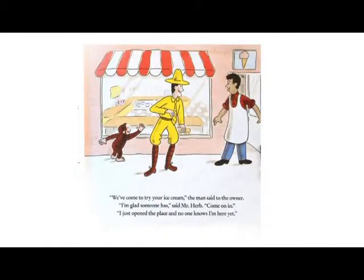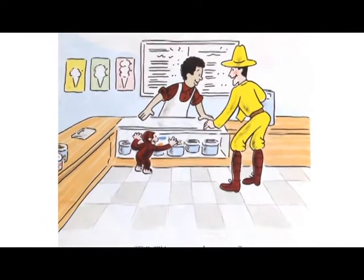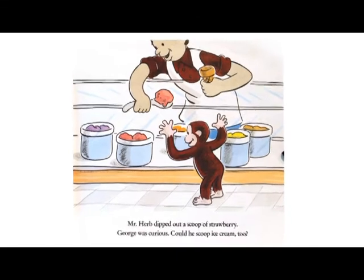"We've come to try your ice cream," said the man to the owner. "Oh, I'm glad someone has," said Mr. Herb. "Come on in. I just opened the place and no one knows I'm here yet." Oh, look at all the ice cream. "Well, I'll have a strawberry cone," said the man with the yellow hat. Mr. Herb dipped out a scoop of strawberry. George was curious. Could he scoop ice cream too?